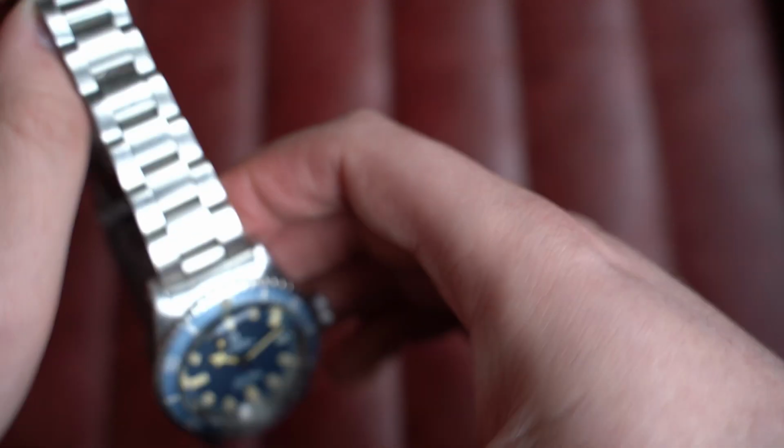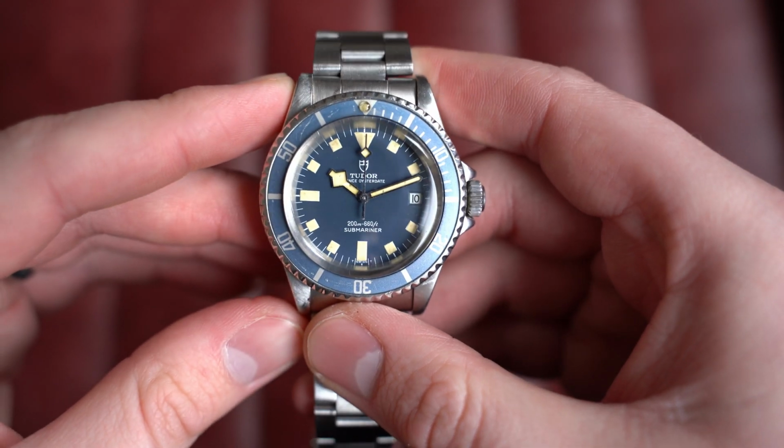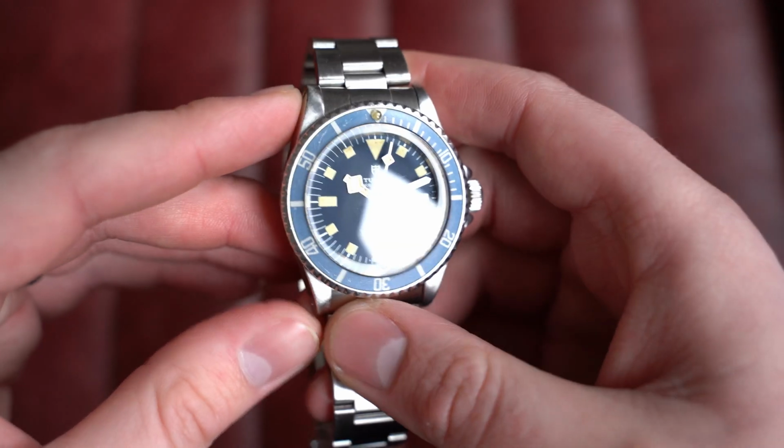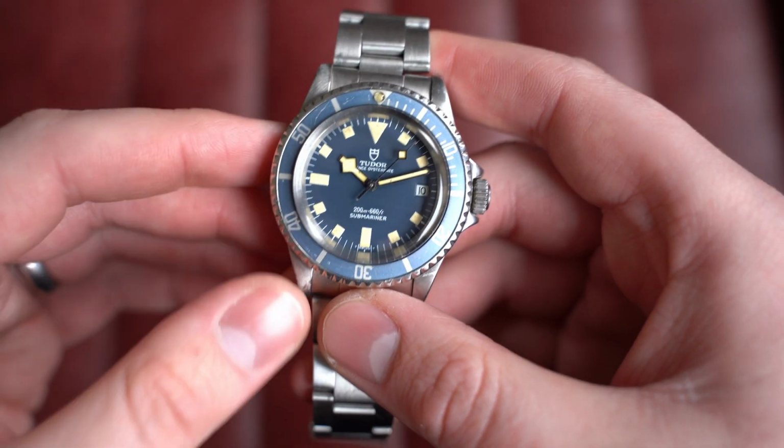Right there, you can see case by Rolex, proudly stated. And inside, beating away, is the automatic ETA 2784, a very reliable ETA movement, running beautifully as you'd expect. Really gorgeous watch, as I say, circa 1981.